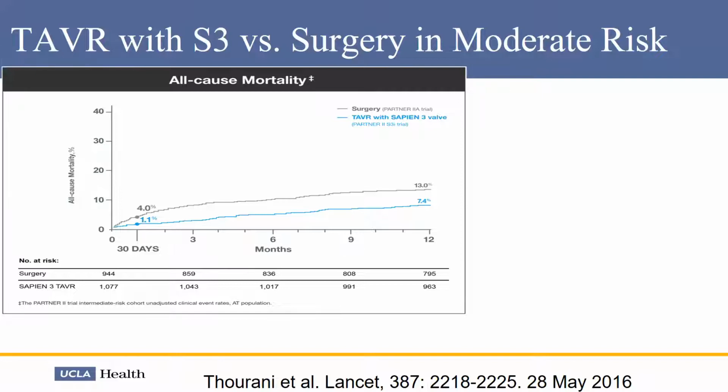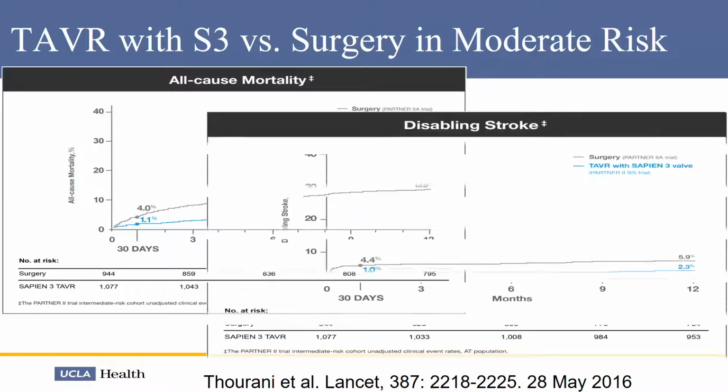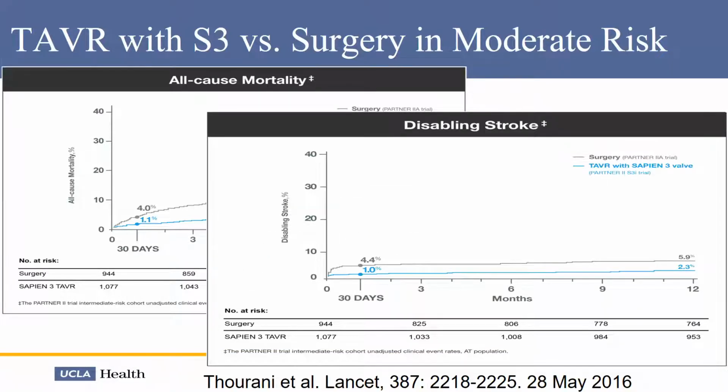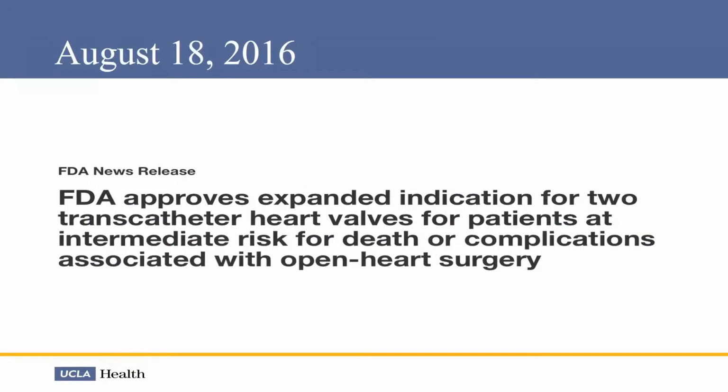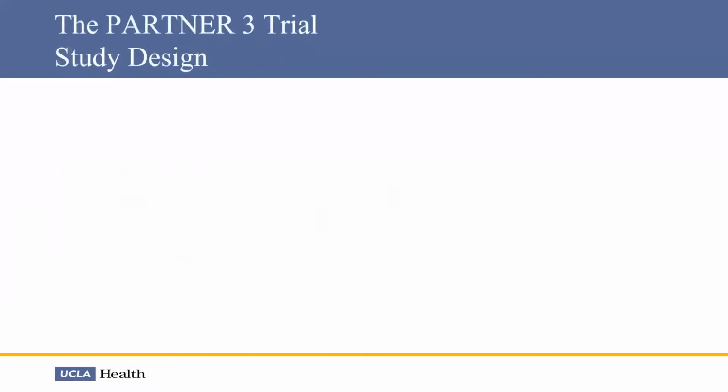And when they looked at 30-day mortality, surgery versus TAVR, they found 4% mortality with surgery and 1.1% with TAVR. And that differential actually persisted out to 12 months. So that was in favor of TAVR. And then they found something similar at 30 days, 4.4% stroke versus 1.0% stroke in TAVR, again in favor of TAVR. Because of these types of data, ultimately, in 2016, FDA approved the expanded indication for both the Medtronic CoreValve and the Edwards Sapien 3 valve for the intermediate indication for patients with aortic stenosis.